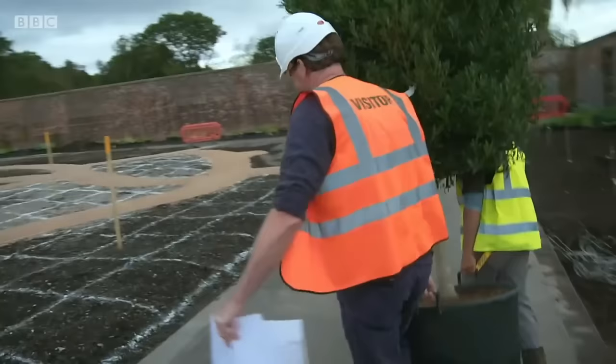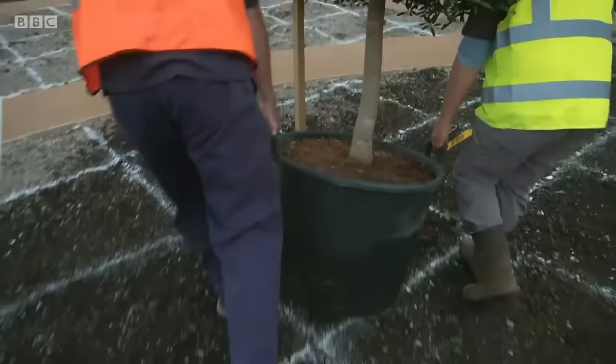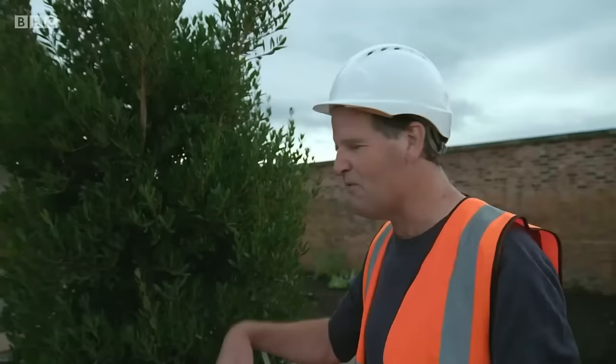That's a cracker, isn't it? It's beautiful. It's a filaria, so it's a Mediterranean tree. When everything else is a bit floppy and flimsy all around, this thing sits there like a rock.